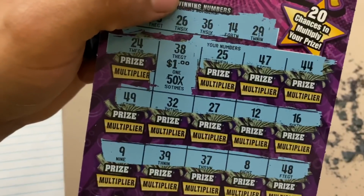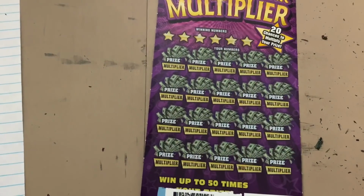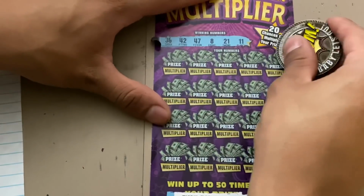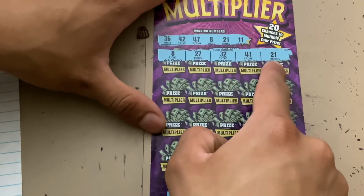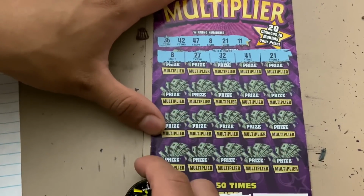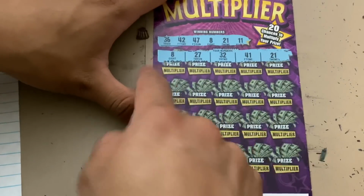Check it out. All right. Let's hope we can find a bigger win than that. All right, ticket number 24. All right, 21. All right, we have matching 21. 27, matching 8, okay. Two matching numbers, and I kinda see a 10. Do you guys see it? Let's pretend like we didn't see that. All right, we have 21 and 8. Let's check the second row.